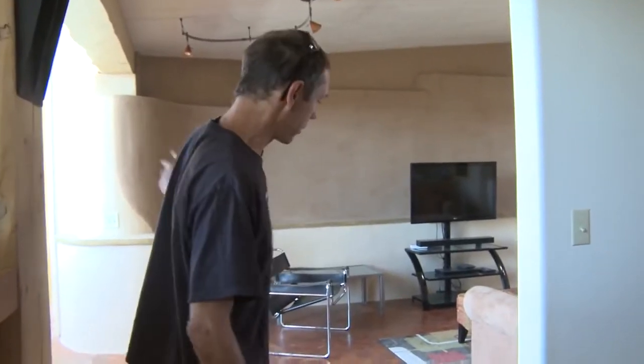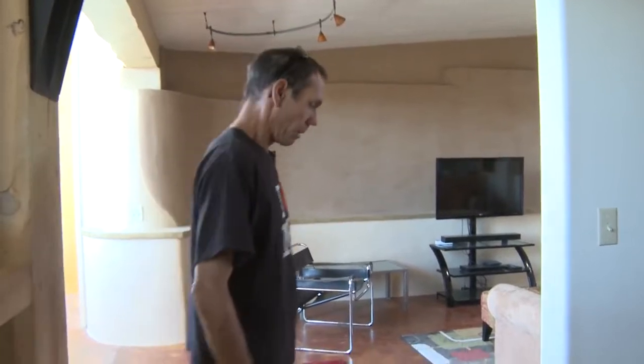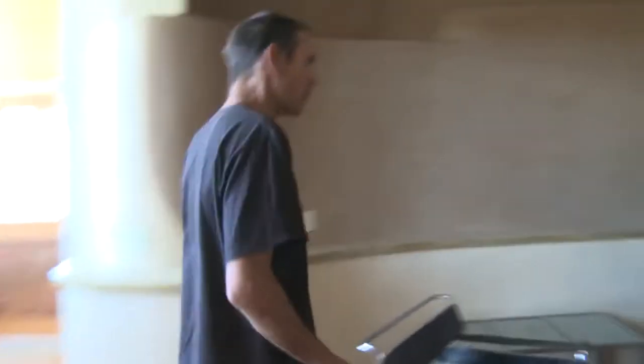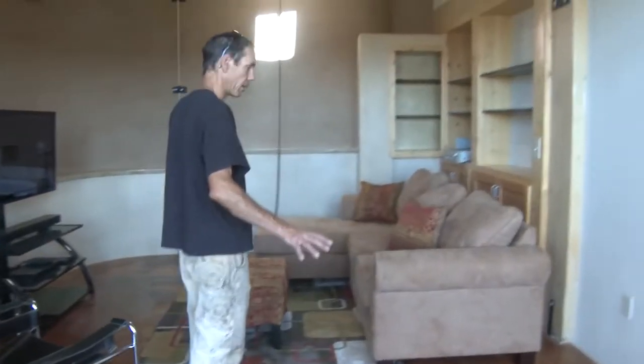And it's a thermal mass. I wanted a thermal mass so when the sun comes in, it hits the concrete and warms up the space. But I had some cracking issues. There's also insulation underneath. Well, let me try to remember.